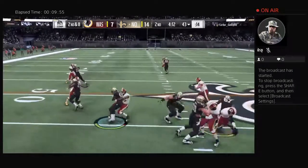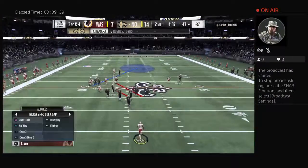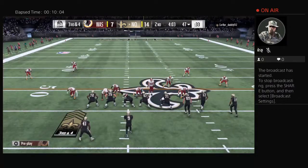Breeze on the draw, gives to Kamara. And he'll get this out past the 45 to the 47. 4 yards on the pickup there as it'll leave him with a third and about 4 more for a first.